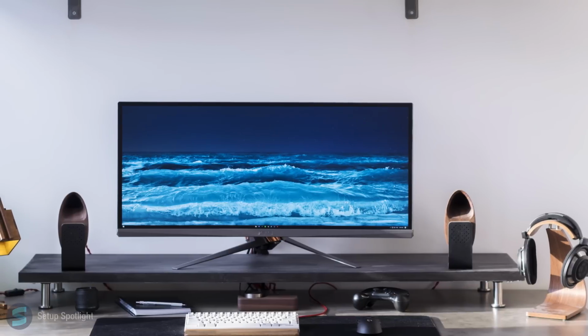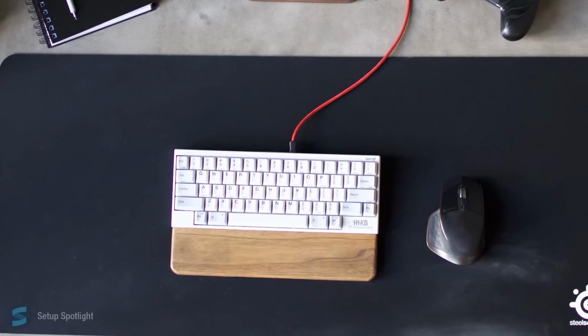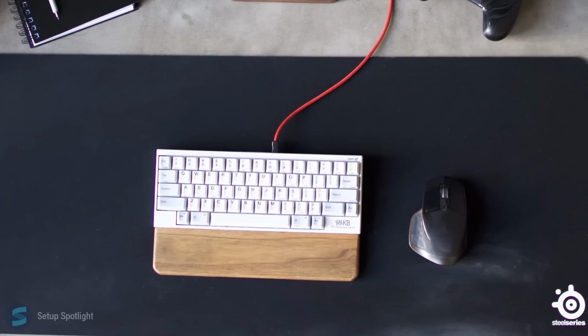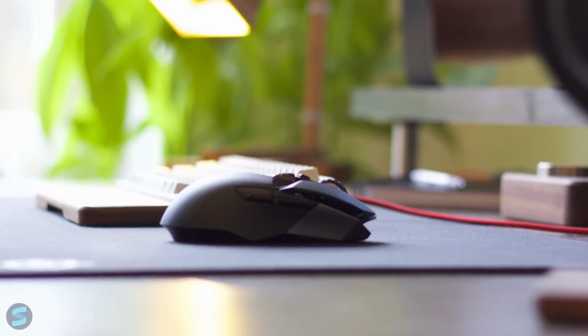Starting off with his display, he's using an ASUS ROG 34-inch ultra-wide. Moving on to his peripherals, he's using the Happy Hacking Keyboard Professional 2-Type S keyboard, and he also has two mice, the G900 Chaos Spectrum for gaming and the MX Master for work.